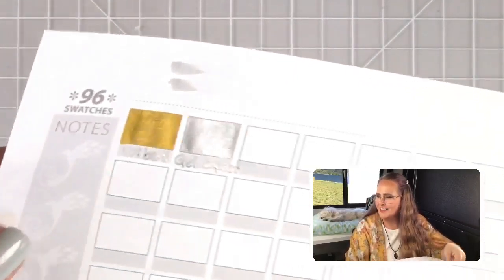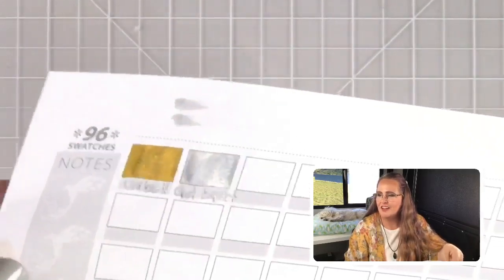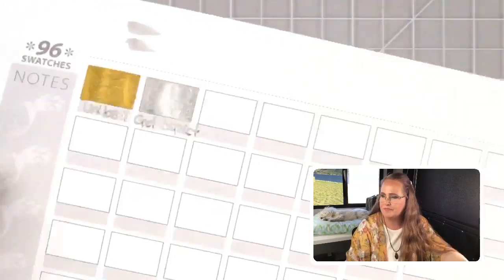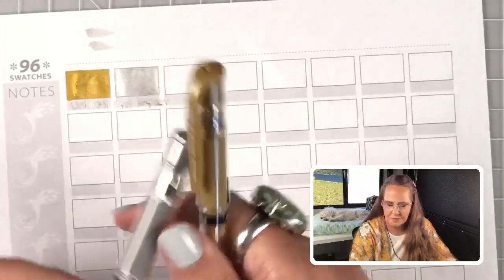Oh, see? Look at that shine. Yeah, it's just shine. And chrome, somebody said. Chrome. Yeah. Yeah, those are so neat. Yeah, these are neat. I would think these are worth the money.